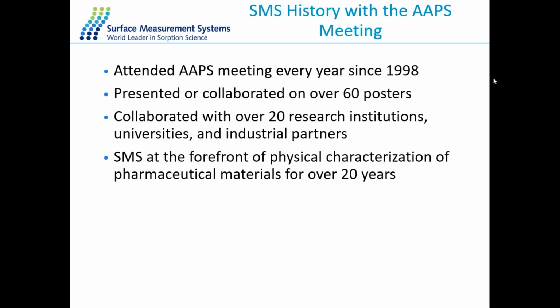SMS has a long history of the AAPS meeting. We've been there since 1998. We presented or collaborated on over 60 posters. This is just a back of the envelope calculation. We typically collaborate with other universities, industrial partners, or research institutes. And this helps us be at the forefront of physical characterization of pharmaceutical materials for well over 20 years.